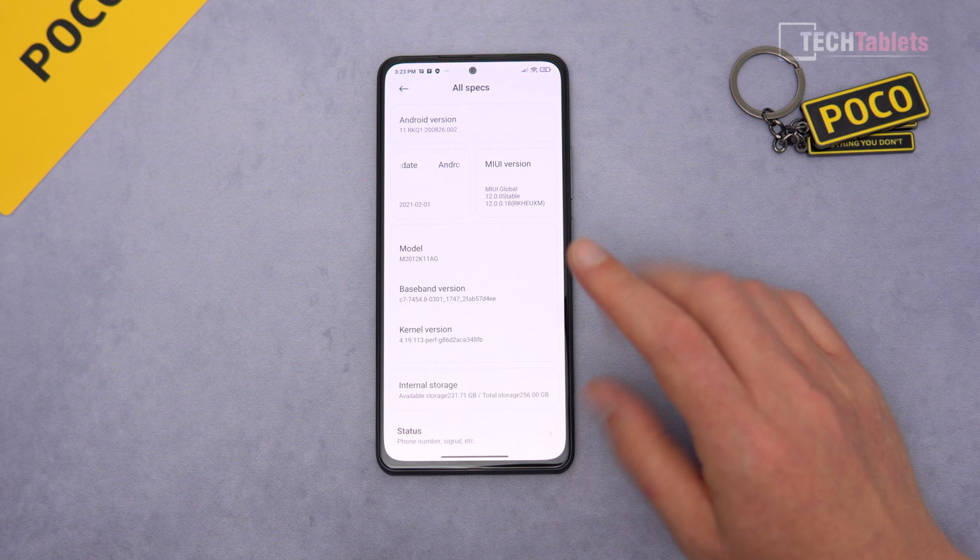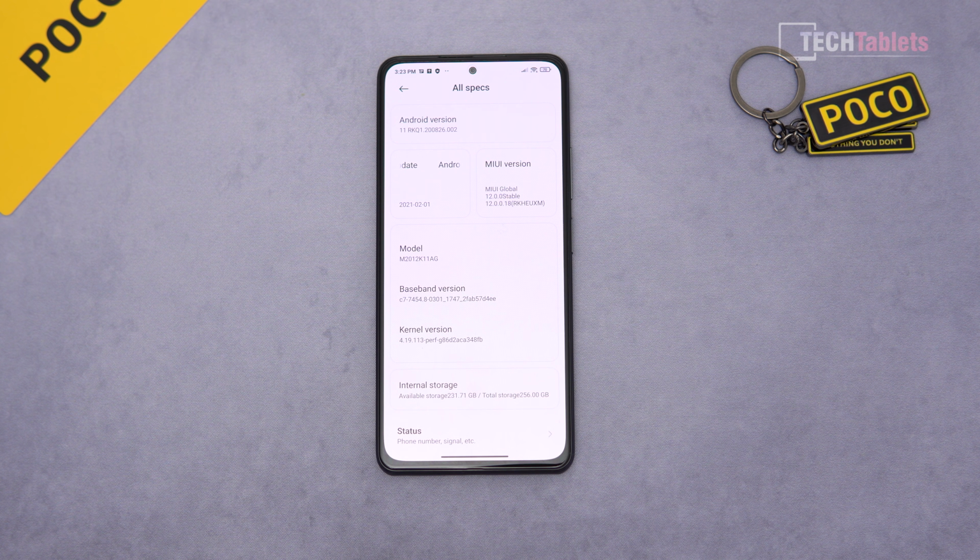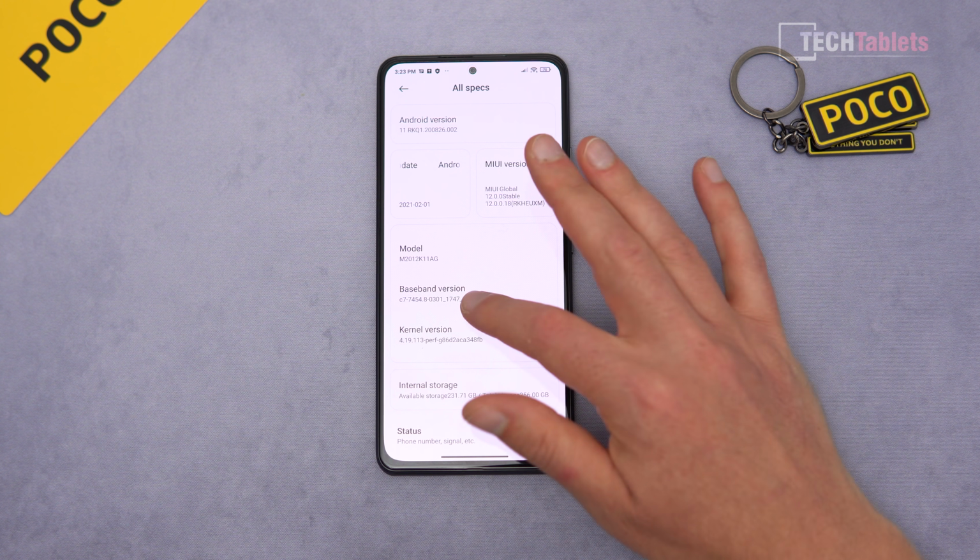And this is the free available space that I have. So I've got the 8GB model with 256 gigabytes of storage, and I get 231 gigabytes free on first boot.